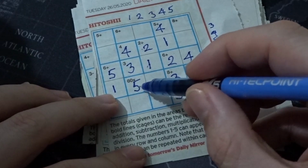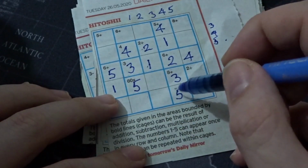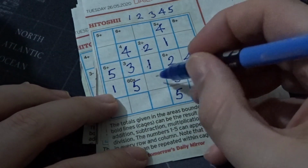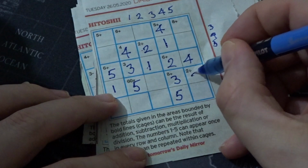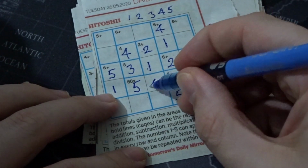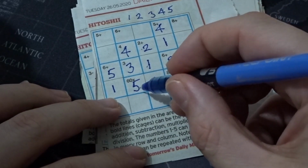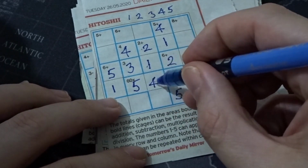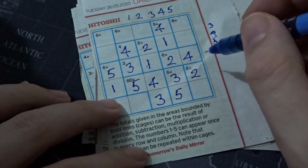This row has 1, 3 and 5, so we need 2 and 4. Well, this can't be 2 because of that 2. So the 2 goes there. And these are 4. So we knew that this was 5 times 4 times 3. So the 3 has to go there.